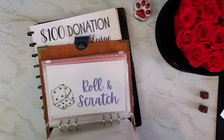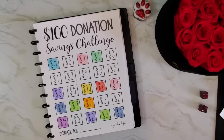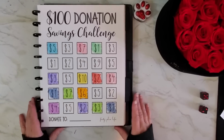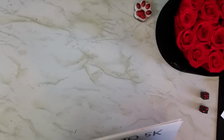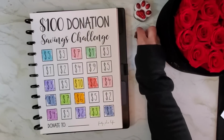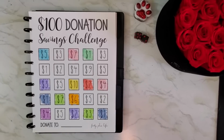Perfect. So it's $100. And I haven't decided yet where I'm gonna do this one. I may split it between two places or people. I'm still thinking about that. So for right now, that's that. I love all my red and black. Yay! All right, guys, so I think that's gonna be it.